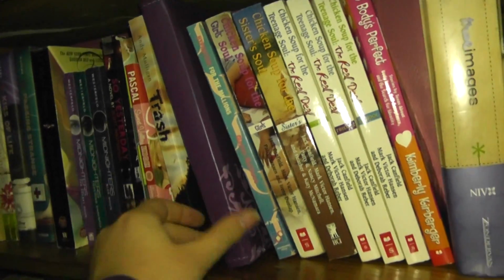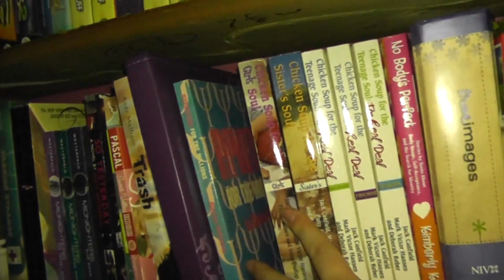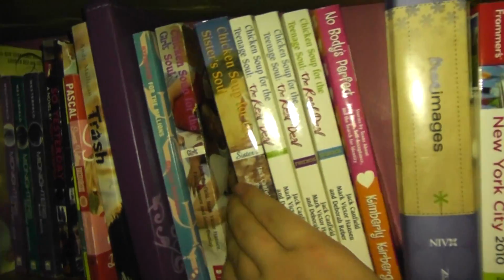I have a journal that I used to write in, and it's purple, and it has a pretty interesting cover with the Eiffel Tower. Then I have a book on hypnotism, which I was really into 2 or 3 years ago, and I figured out it was kind of fake. Can't do it on myself.